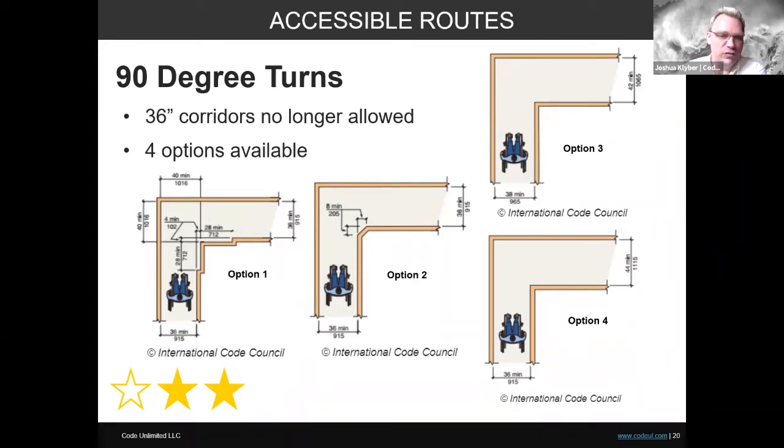A 36-inch wide corridor with a 90-degree turn in it is pretty rare. It would feel pretty claustrophobic. More likely for this to come up is in your exterior sidewalks, where it used to be allowed, but since sidewalks are now required to be 48 inches wide, this becomes a null issue. So I'm not sure where you might likely see these, but keep that in your head, that you can't do a 36 to 36 90-degree turn.